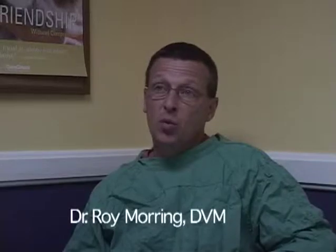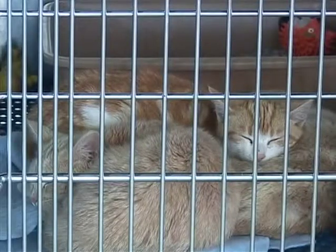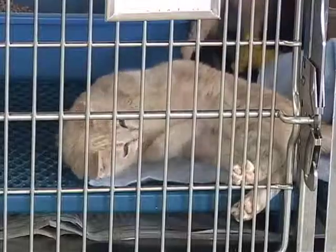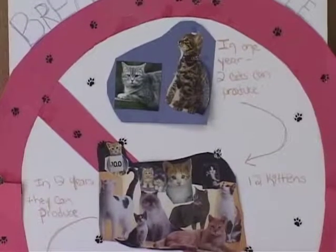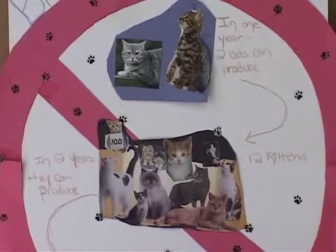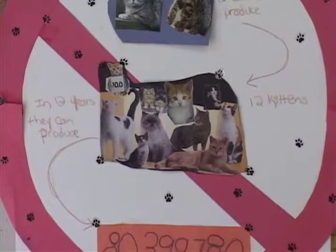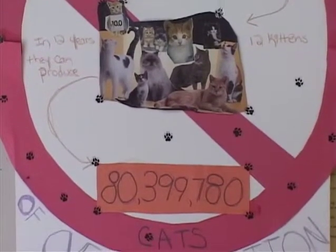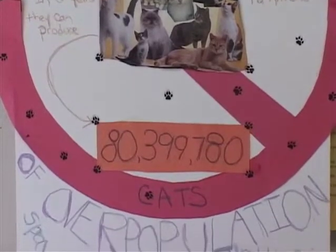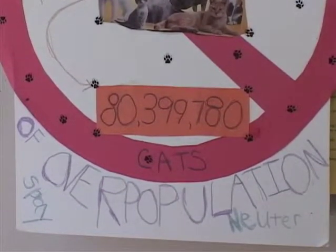There's been research that shows one male and female, along with all of their offspring, result in over 8 million cats. If you look at those that are not spayed or neutered, not housed away from those kinds of situations, you can really have an overpopulation on our hands.